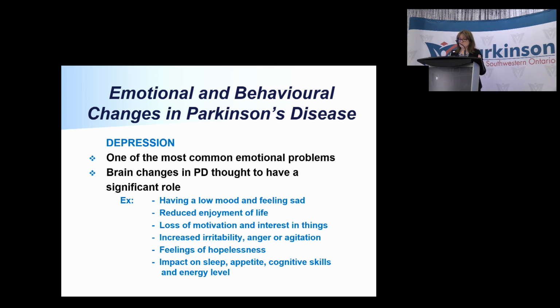Sometimes we find that in off periods, when the medication has worn off, that is sort of the worst time for people. But when they take their medication, they tend to have a more neutral or elevated mood during those on times. Some of the common symptoms of depression are listed on the slide here. So having a very low mood and feeling sad, reduced enjoyment of life, loss of motivation and interest, even increased irritability or anger, feelings of hopelessness.